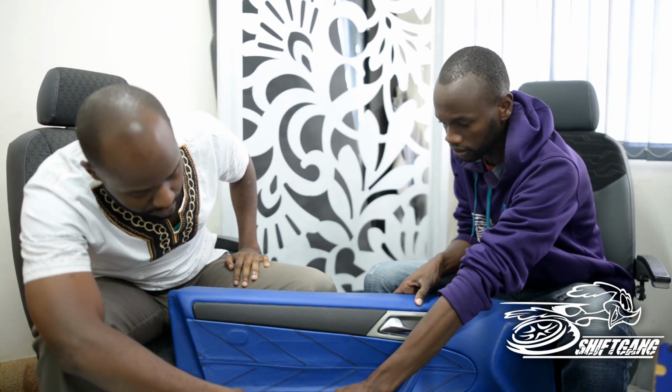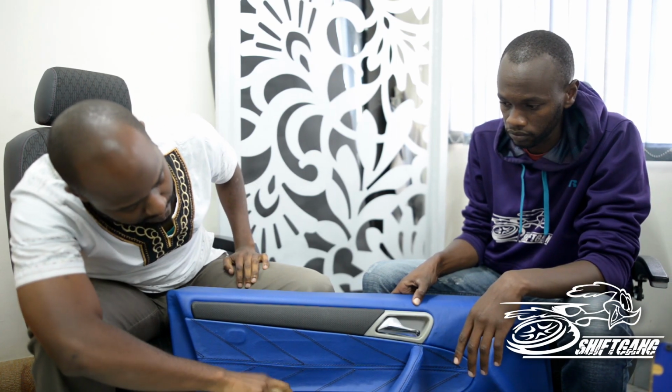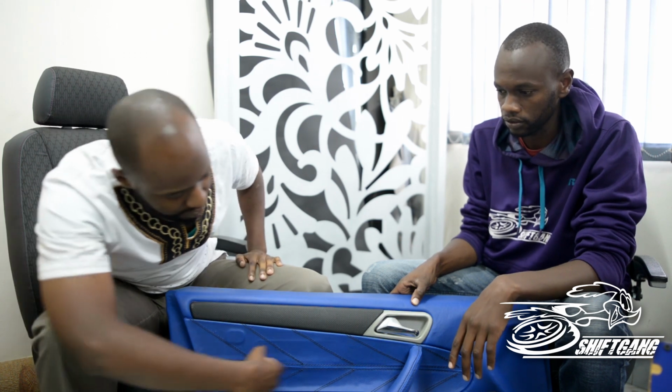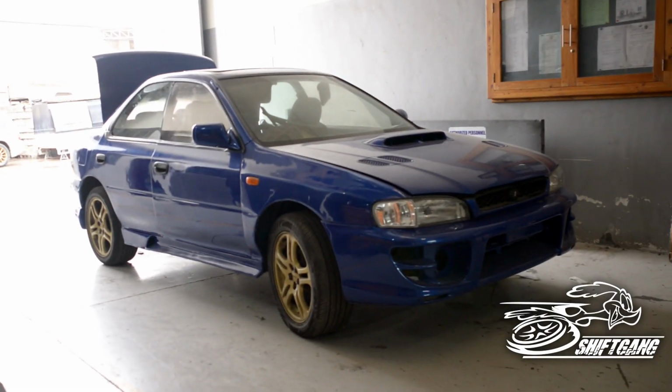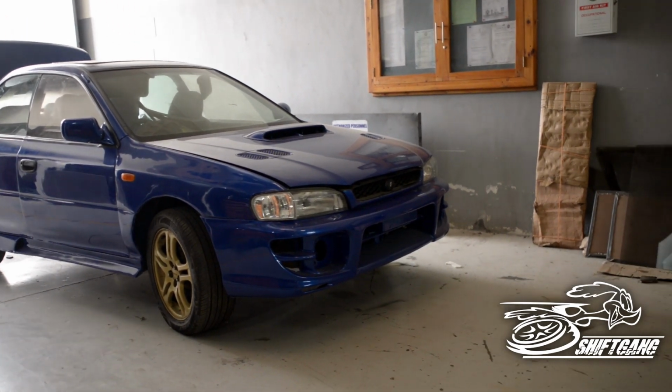So other parts which get worn out very fast are your armrest, your door armrest, mostly this part and this part. This gets dirty over time. You have the cotton fabrics. Some clients require to change, but once you come, we'll advise you whether it needs just cleaning or to be replaced. So you also do this.